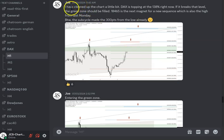Last Wednesday, I said the DAX is topping at the 138 right now. If it breaks that level, the green zone should be filled. Here's the green zone, and 18,465 is the next magnet. This is this area here for a new sequence, which is also the high from last Monday. By the way, the subcycle made the 300 points from the low already.